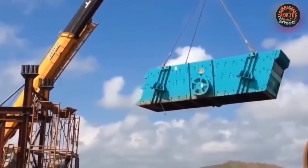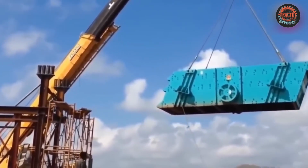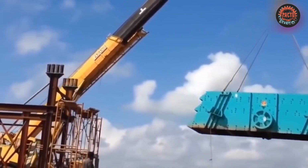It seems that due to either overload or a technical failure, the crane lost stability, leading to this dangerous incident.